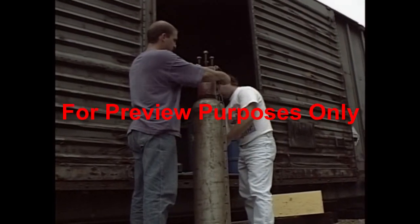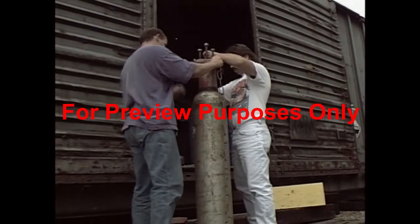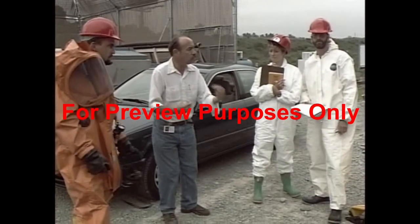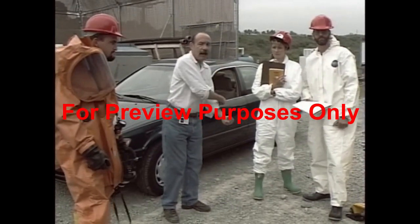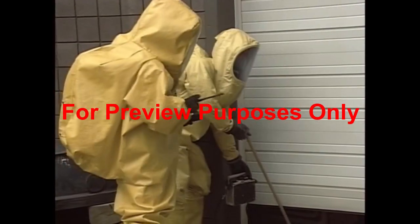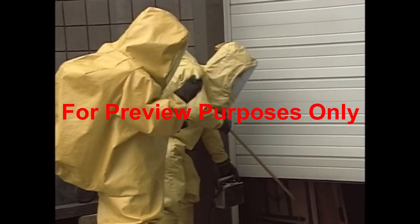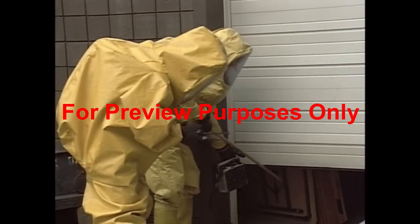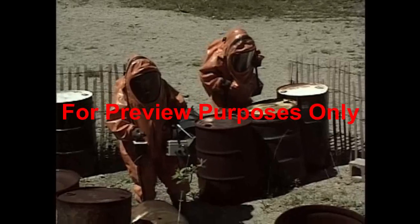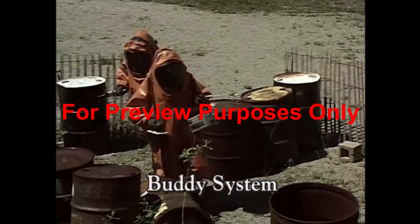Although each link in the chain of command performs functions which require very specific training, everyone in the chain must be able to communicate with each other. This is essential if the chain is to function effectively, because the people at all levels play an important part in the emergency response process. For instance, some communications procedures, such as the so-called buddy system, are directly linked to safety considerations.